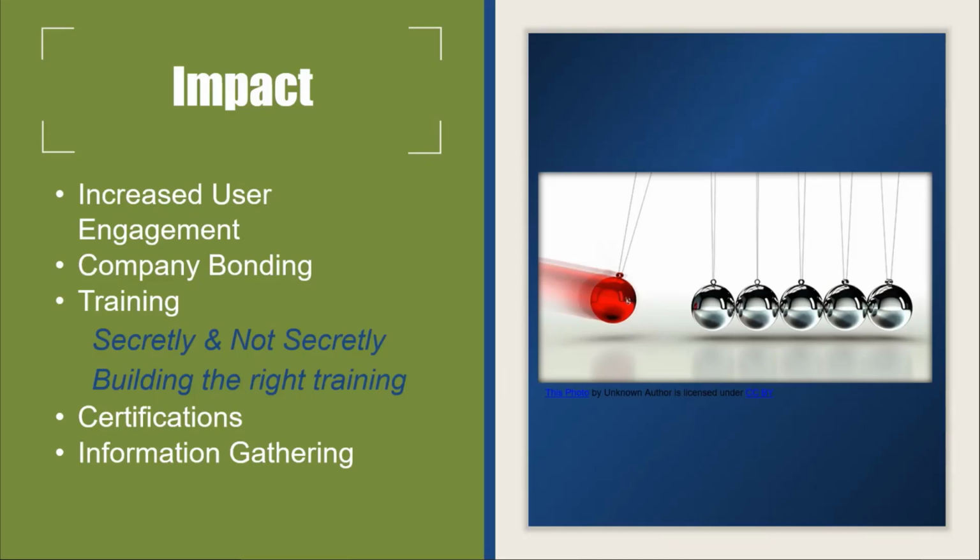When it comes to impact, the main impact is increased user engagement. I love to find ways to use forms to do things that typically users do not like to do, things like training. So that's one of my biggest things.